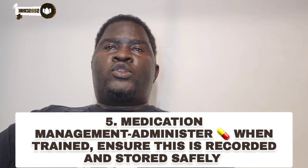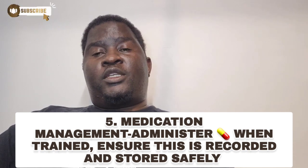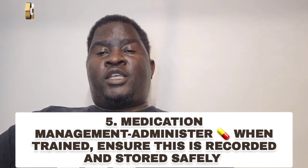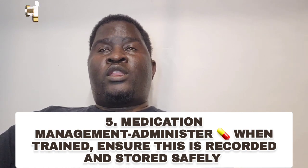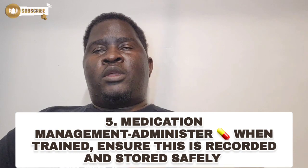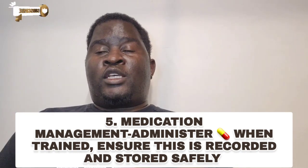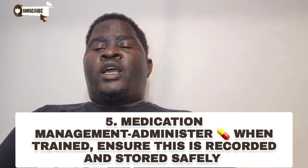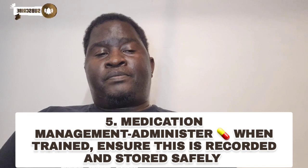Then moving on to point number five, medication management. If the young person that you are supporting in a supported living accommodation is taking regular medication, this needs to be kept in check, and you need to make sure that they are taking their medication. You administer the medication, you are recording it on the MAR chart, M-A-R chart, and making sure that you are maintaining accurate records of the medication which has been given.